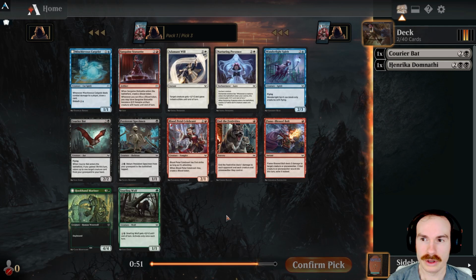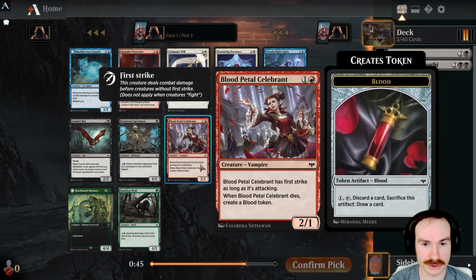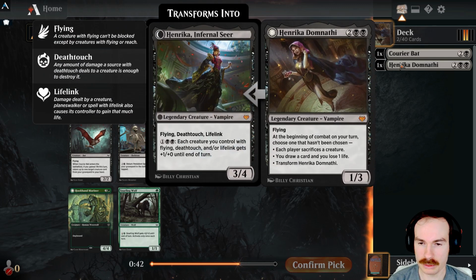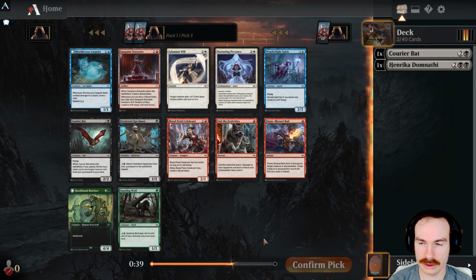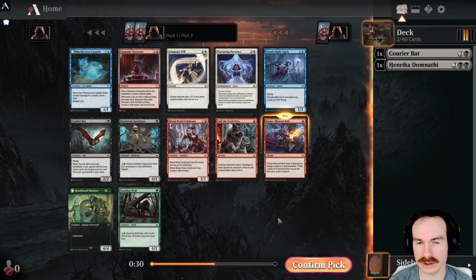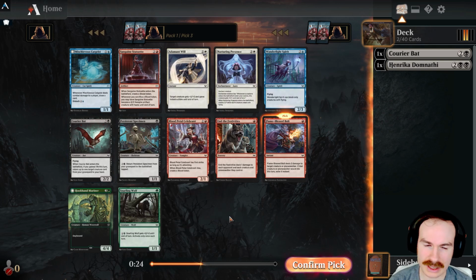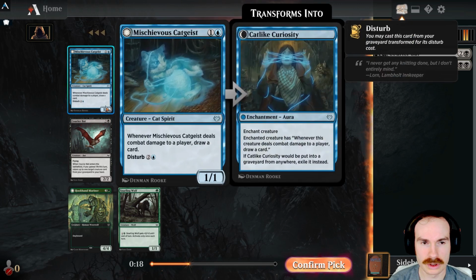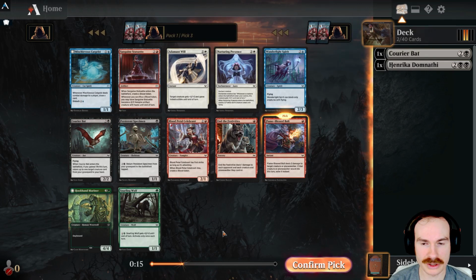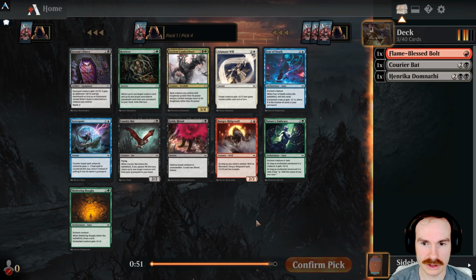All right, pick 3. Well, we could take another bat, but we have Flame Blessed Bolt to choose now too, and Celebrant. How much reward do we have for going into vampires? Well, vampire aggro is a very good deck if you can make it work. I would say Flame Blessed Bolt is probably worth branching into a second color over. I would say it's certainly the strongest card in here. We don't necessarily need a second bat yet. And Celebrant is good too. I've got a soft spot for Catgeist, but I'm not going to branch into that. Yeah, let's take the Bolt. See if we can make the red-black thing come together here.